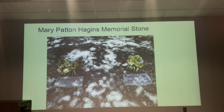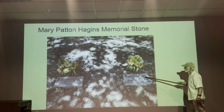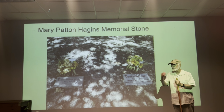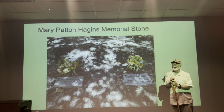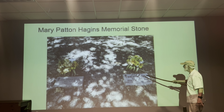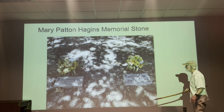Okay. And there she is. Colonel Hagen's wife, Mary Patton Hagens. There is a Patton family in the cemetery. There's a nice long line of them. And the Pattons came down from Tennessee, and their background was making gunpowder. And the Patton family made the 500 pounds of gunpowder used by the revolutionaries at the Battle of Kings Mountain. And she is a member of the family. She didn't necessarily make any gunpowder, but that's what they were noted for.